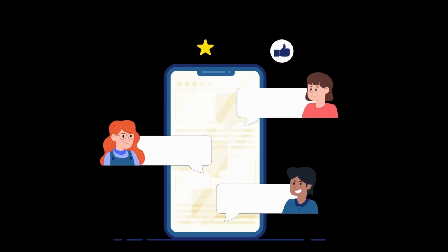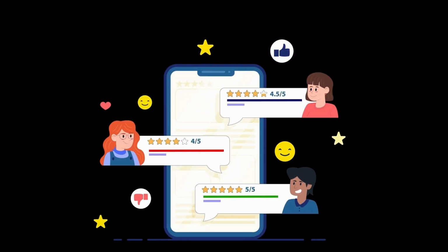Nobody likes to be the first, right? If there are no reviews and nobody knows about the company, then that person is taking the biggest risk. But if they go in and there are a lot of people saying, dude, this is a great company, then that's social proof. So never underestimate the power of social proof.